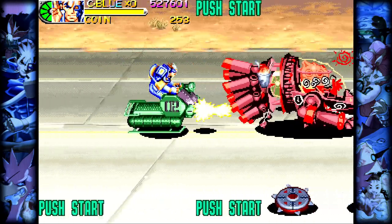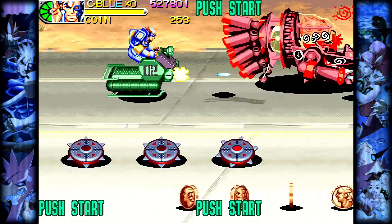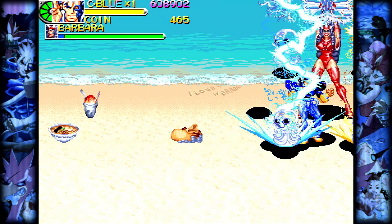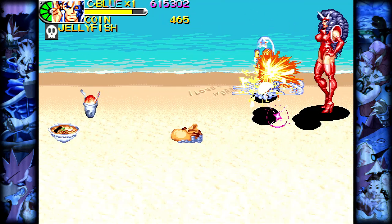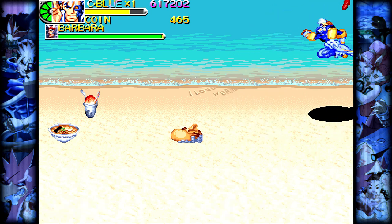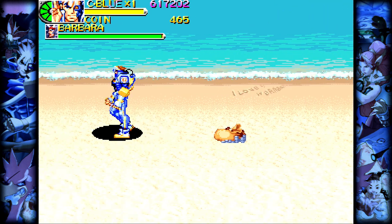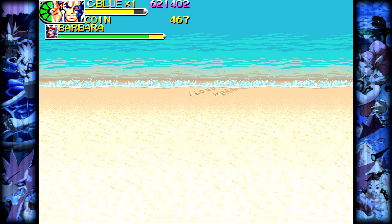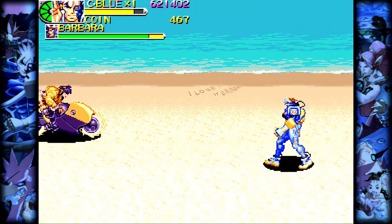Still a good game, but if I had my way, we would have gotten Dungeons & Dragons or Cadillacs and Dinosaurs over this. But for what it's worth, this is still a game that I think is worth playing through, and if you're a fan of the genre, you'll probably still really enjoy this game. It's Battle Circuit, and it's pretty cool.